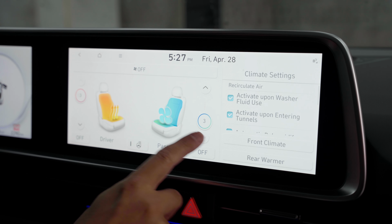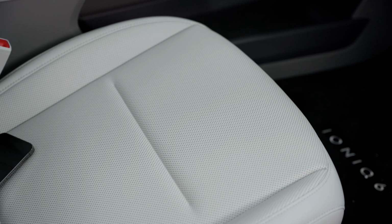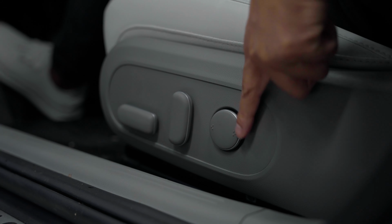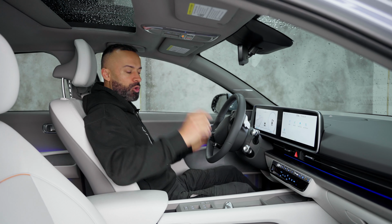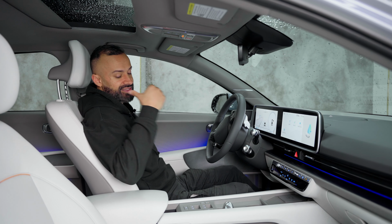As far as these seats go, they are fairly firm. The material is hard, which means it won't wear very easy. It's going to hold its longevity in life. It does have lumbar support on the driver as well as the passenger. These headrests do not slide in or out. They just simply go up or down. And of course, they are not powered. They should be, but they are not. Only this guy is powered.